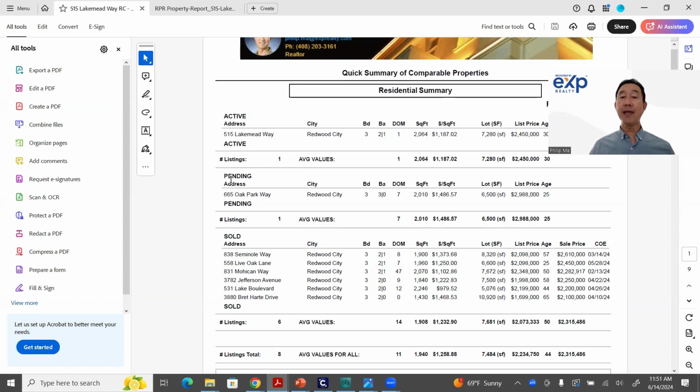And we have one pending sale here on Oak Park Way, which is about the same size. It does have 3 full bathrooms. It was listed at just under 3 million. And it was on the market for only 7 days. So presumably this house is going to close at or above the asking price, which is going to drive valuations in that area higher overall.